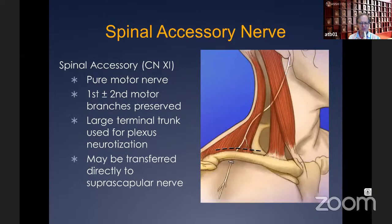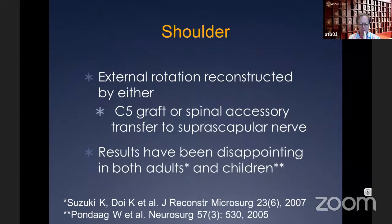The spinal accessory nerve is a pure motor nerve. It's easily found on the deep surface of the trapezius. You save the most proximal motor branch and transfer it directly to the suprascapular nerve for priority number 2, shoulder external rotation. C5 nerve grafting can also be used.